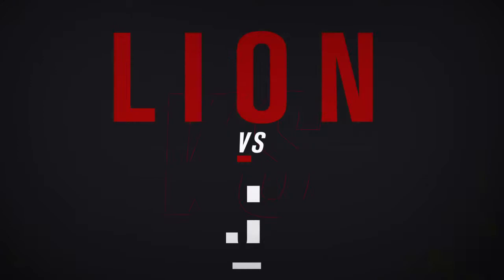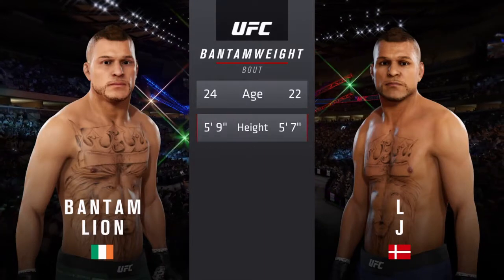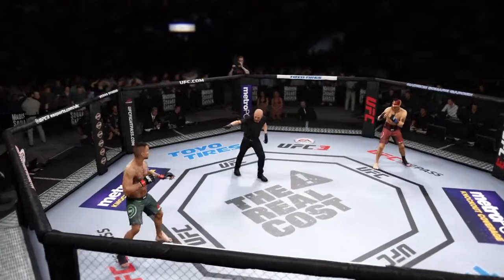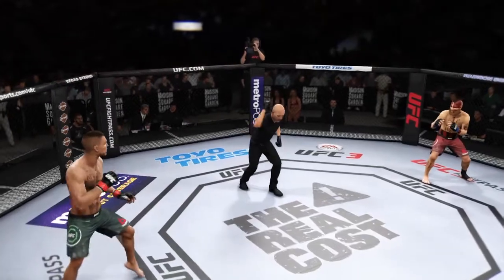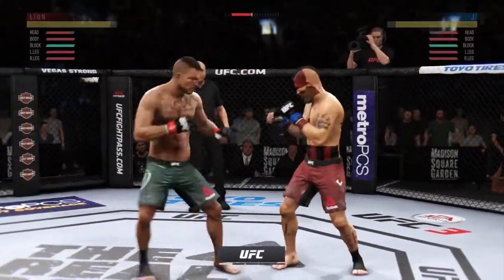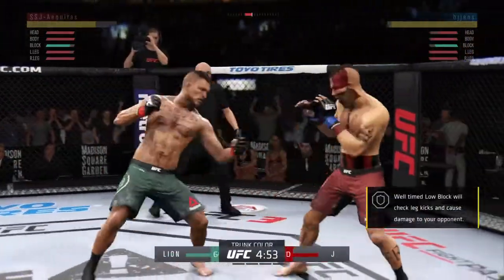Coming up next, a UFC bantamweight tilt. Our tale of the tape for this bantamweight fight. 2 years apart, these two fighters, and they both possess a... Well, it's a building that has hosted so many classic fights. We are underway at Madison Square Garden, right here in the heart of New York City.